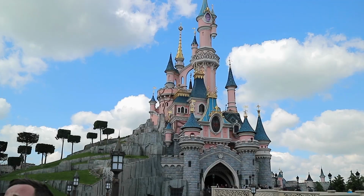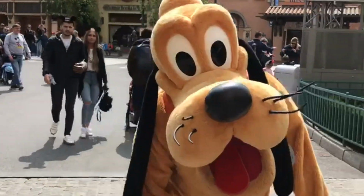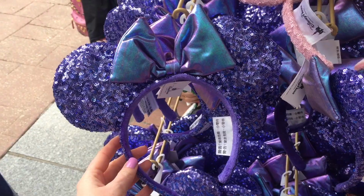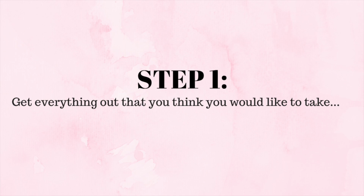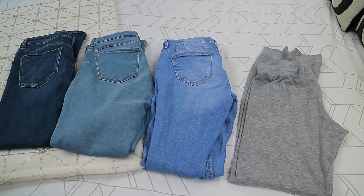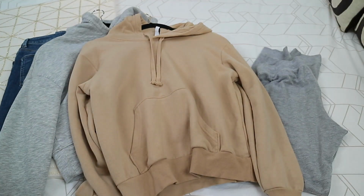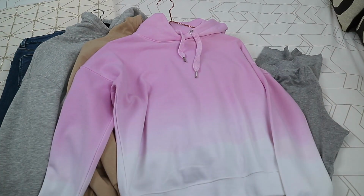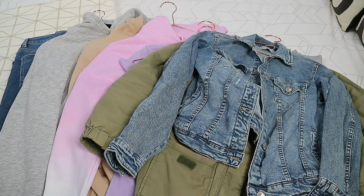So a few weeks ago, Ben and I went on a family trip to Disneyland Paris. So I thought I'd share with you how I packed, what I ended up wearing, and also some tips and tricks. So first things first, it's time to get all the clothes out that you think you would like to bring and wear, including travel outfits. I always have in my head outfits that I've put together that I think I will probably wear, so I just find it easier to get everything out and lay it on the bed so I can see what goes with what.